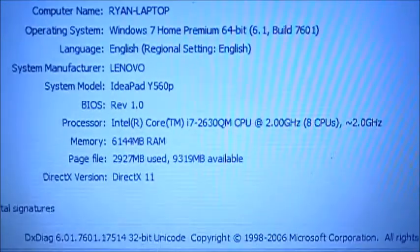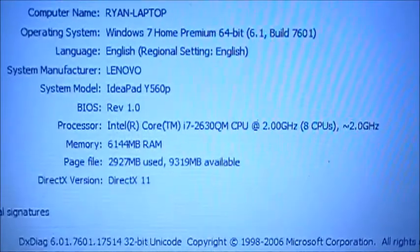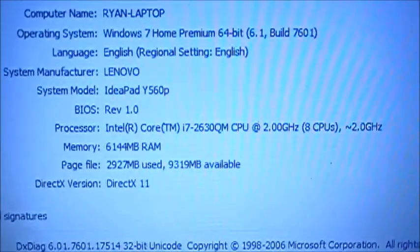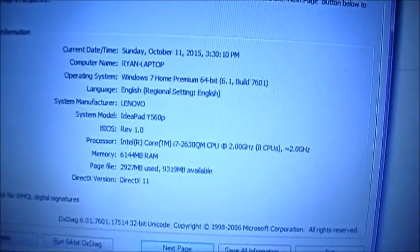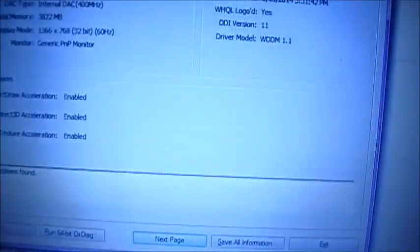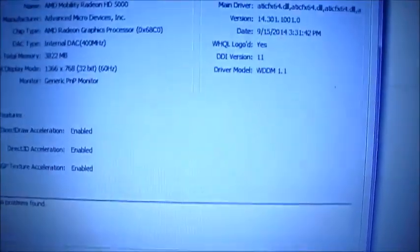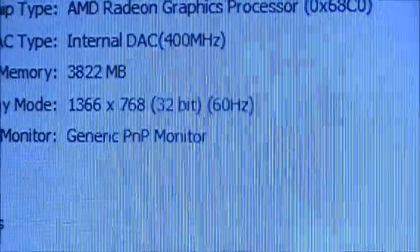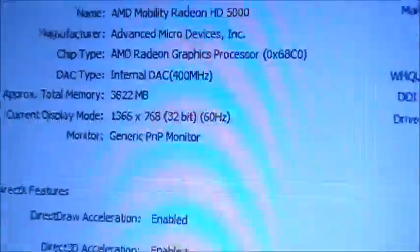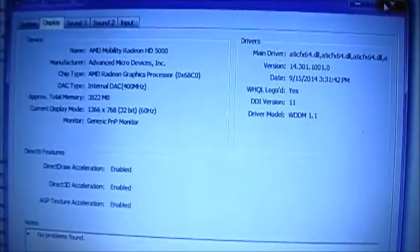So, kind of rambling. The Core i7 is a quad-core, but it has hyper-threading, so you have 8 usable cores. When you're rendering video, that's really pretty fast. And you have about 3 gigabytes usable of video RAM, 1 gigabyte dedicated, and it can use up to, I think, 4 gigabytes shared from the system.